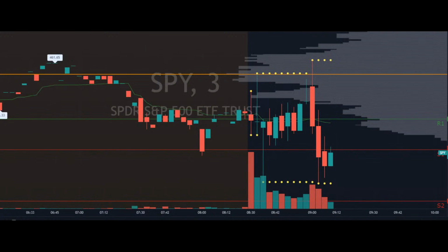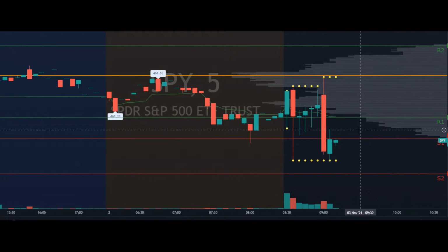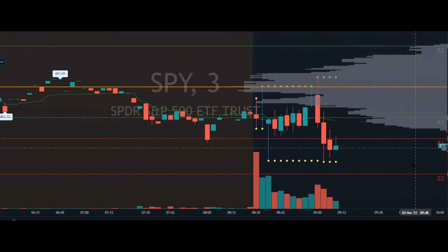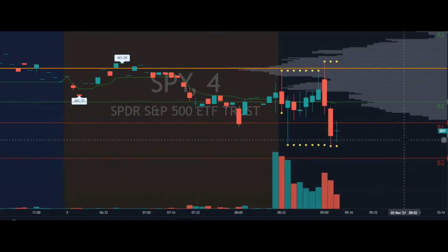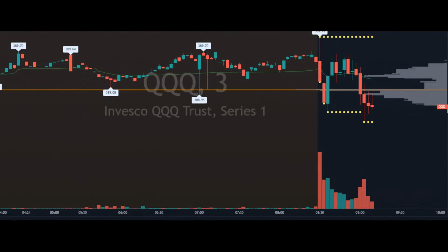Alrighty. So little bounce here on the Qs. SPY is 461 and climbing. Let's go to the 5 minute. That's what the 5 minute candle looks like. Look at all those wicks in the 5 minute. There is the 5 minute chart there. 15 minute, nice and red. There's a 15 minute on the Qs. That looks bearish. And there's a 3 minute. A lot of wicks.